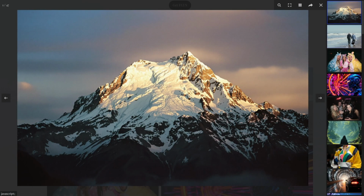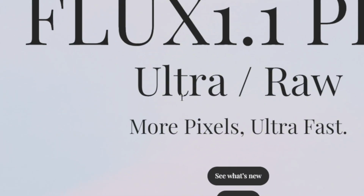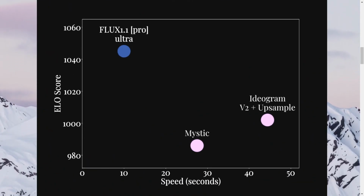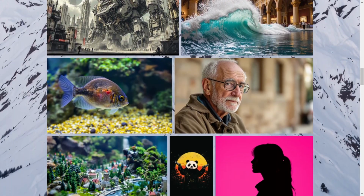Today we're reviewing the latest AI image generation tool, Flux 1.1 Pro Ultra. It's being hailed as the dark horse of the image generation world, boasting faster speeds and improved image quality. But is it really worth the hype? Let's dive in and find out.